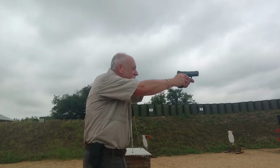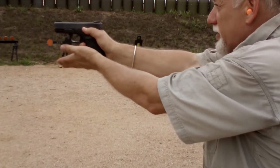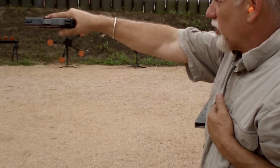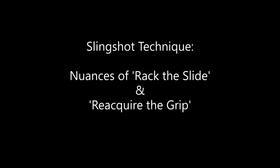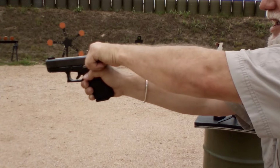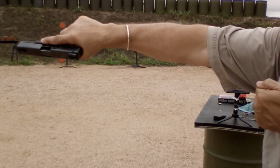All right, so position 4, it went click instead of bang. Finger comes off the trigger, slap up on the magazine. Continue that upward motion with your support hand while simultaneously turning the gun inboard. We're going to turn it inward, what I refer to as gangster, plus a degree or two. We're going to slap the magazine, continuing upward, grasping the rear of the slide, and then while rotating it, full gangster plus a degree or two, we're going to rotate the gun while slingshotting the slide.